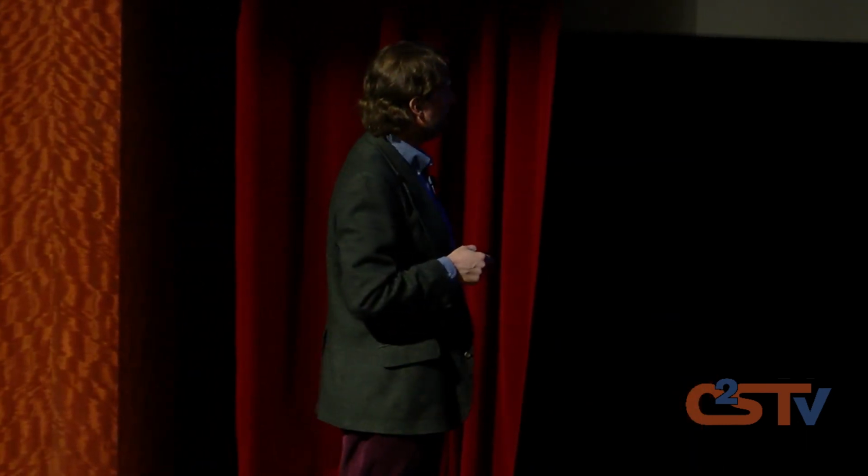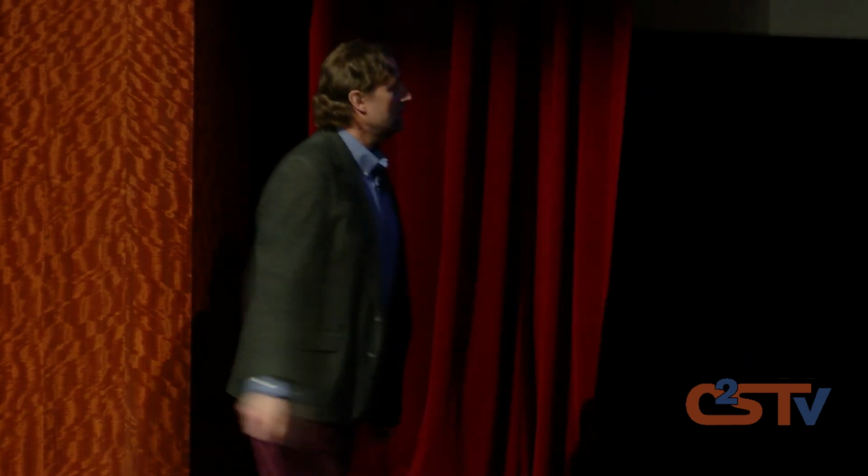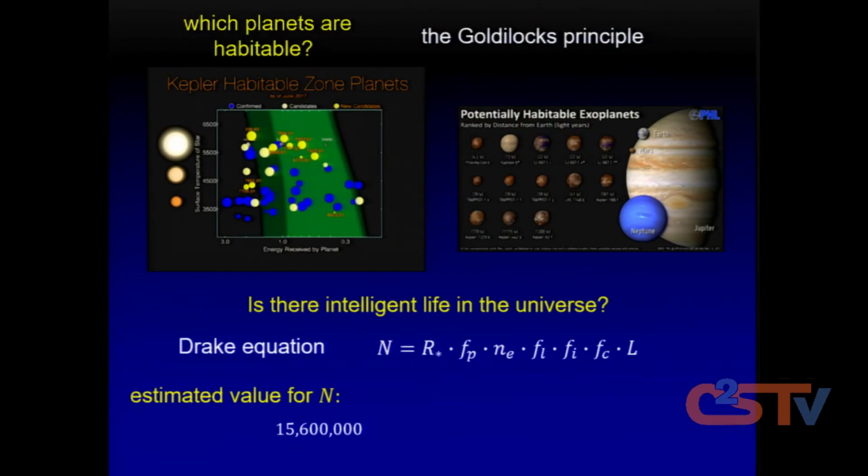in the universe. And so we can estimate all of these different ingredients to this equation, and so we can get an estimate. An estimate always has an upper boundary and a lower boundary. The upper boundary for this estimate is about 15,600,000. That's a good number, right? So we basically say, well, there might be 15 million planets out there that actually have intelligent life that we can make contact with. Well, that's the upper boundary.